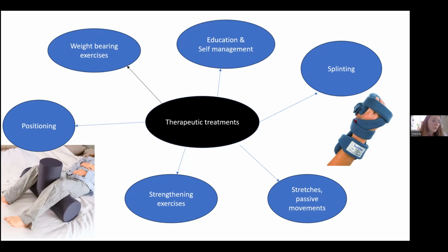Positioning, so we focus on early identification of poor positioning. Are you noticing that you're having your hand on your lap a lot of the time, or that your knees are together and on one side in a windswept position? As physios, we try to identify these things really early to avoid them becoming a habit in positioning, and then getting contractures from maintaining the same position for a long period of time.